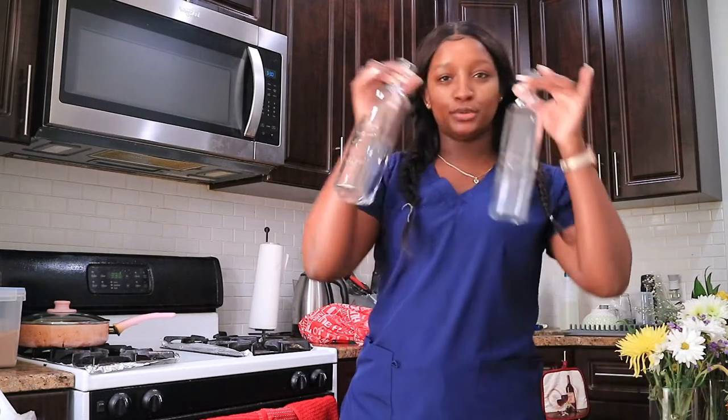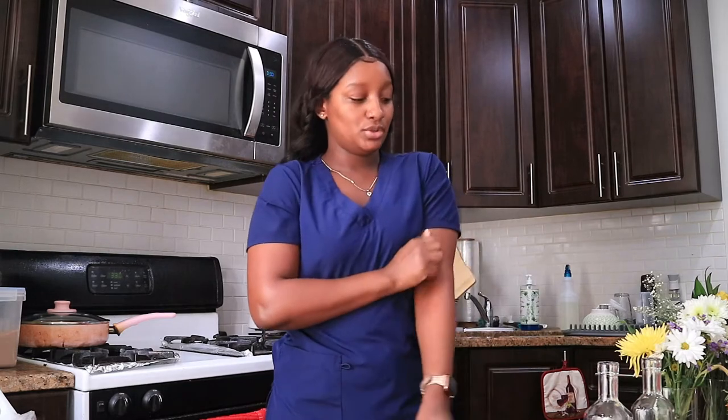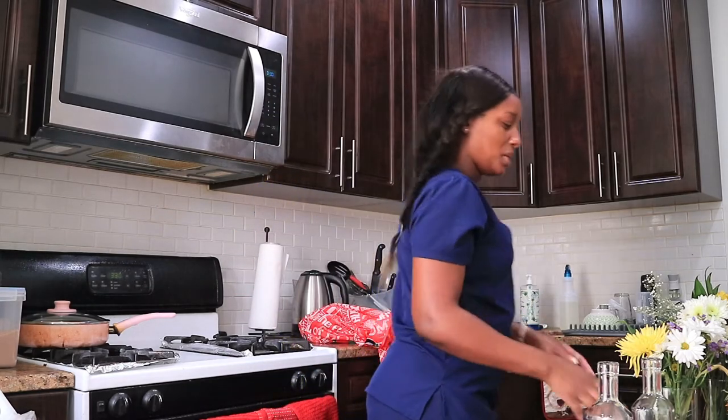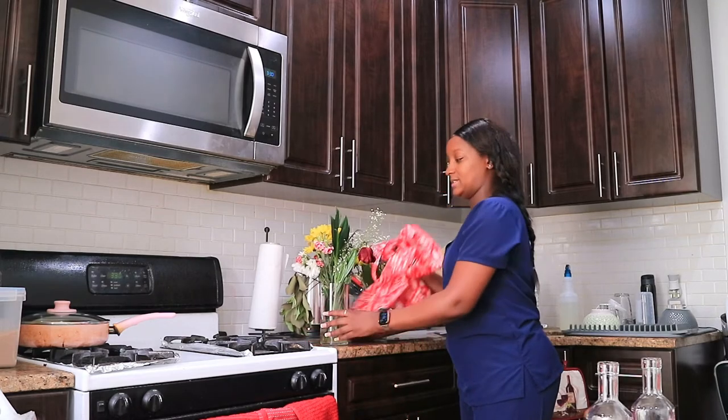Oh, I bought these two little containers last night to put one for olive oil and the other one for the regular oil, whatever that is. But I have to go through and consolidate the flowers.